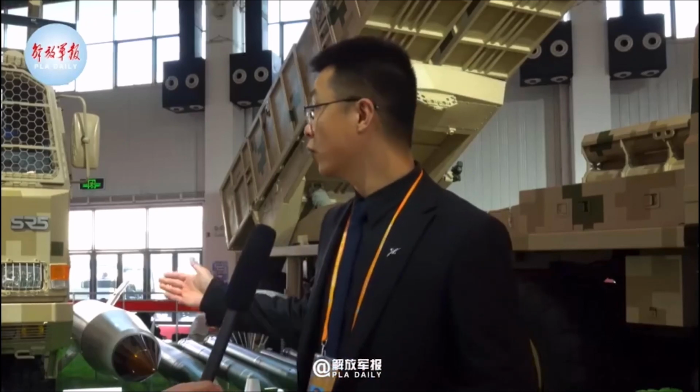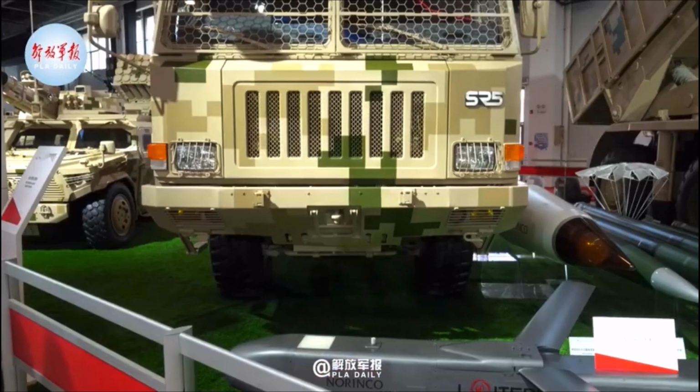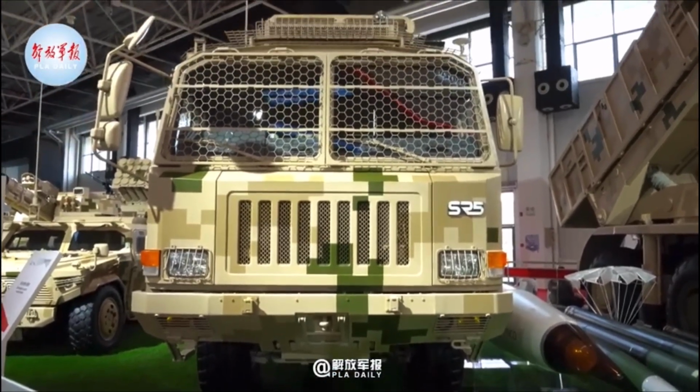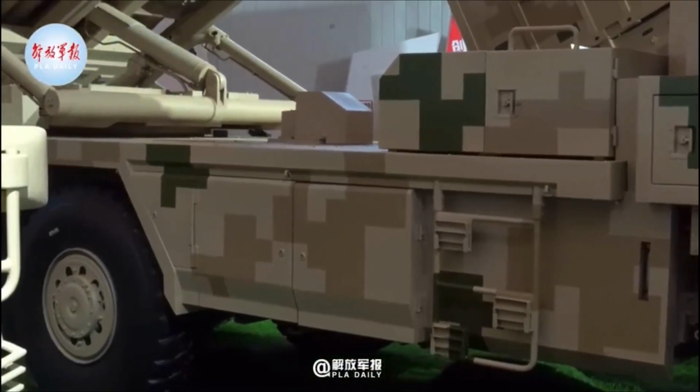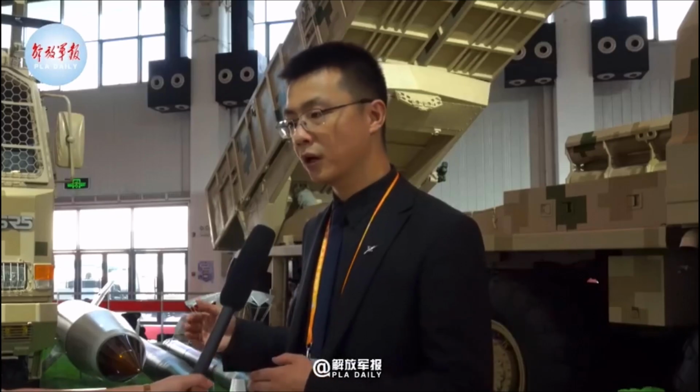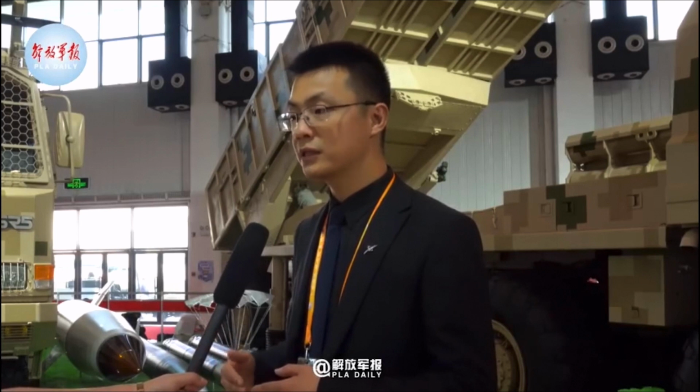On my right is our medium-sized high-mobility SR5 rocket launcher system. It uses a 6x6 truck chassis. Its off-road performance is very good. But the SR5 we showed this year has some differences compared to the past.